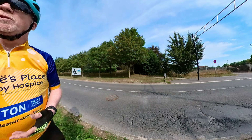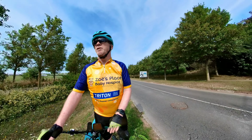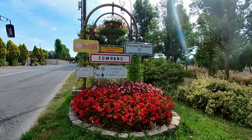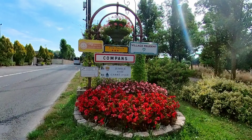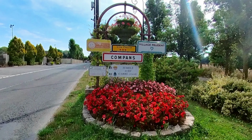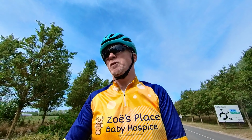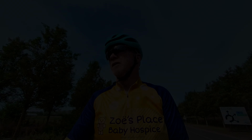One of the things I always think of when I remember these rides that I do around the villages east of Paris is that most of the villages seem to have this fantastic flower display at the side of the village. It really is lovely. It's a nice touch. You see it sometimes in Britain. I saw it down in my rides in Wiltshire in a couple of villages, but here it just seems to be most villages do it. Lovely.